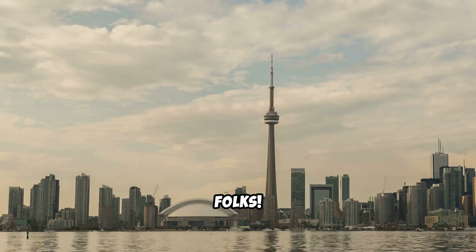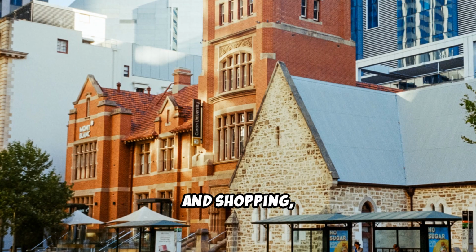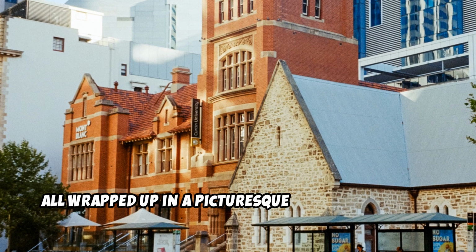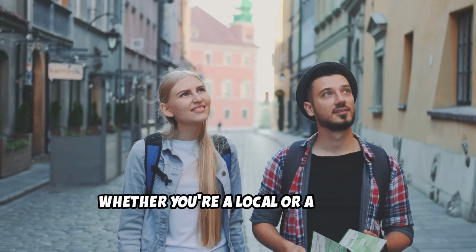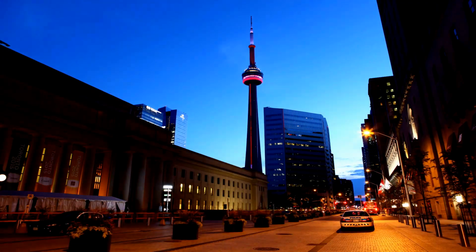So there you have it, folks. The Distillery District, a charming blend of history, art, food, and shopping, all wrapped up in a picturesque Victorian setting. Whether you're a local or a visitor, make sure to add this gem to your Toronto itinerary. You won't regret it.